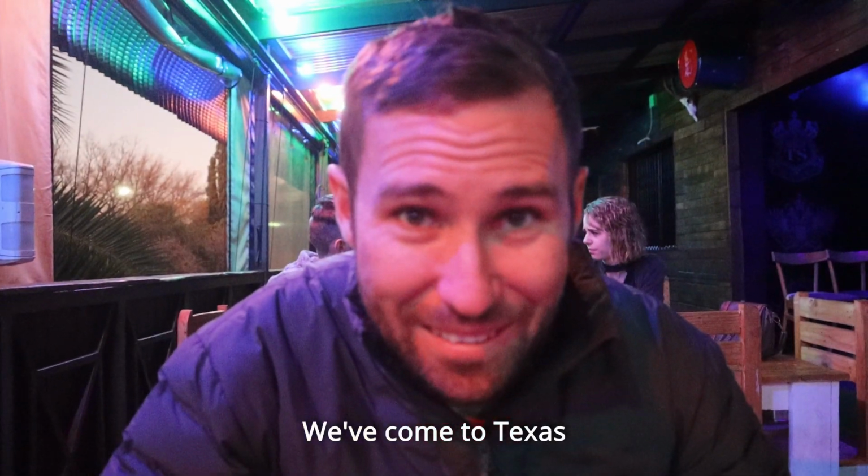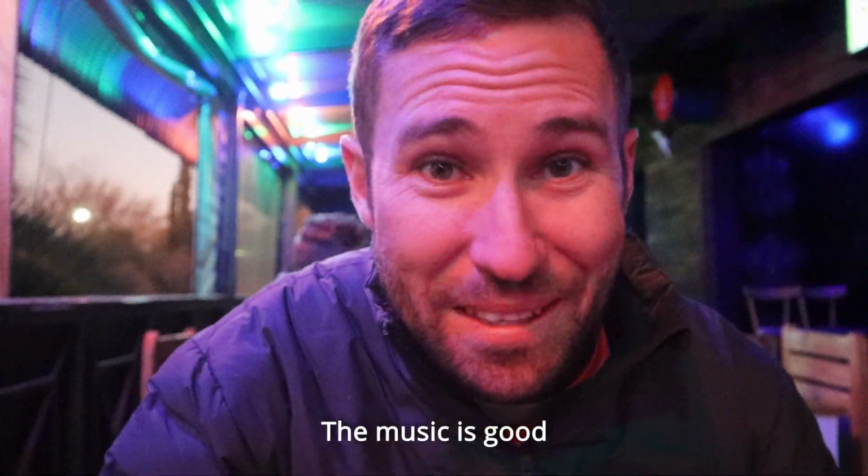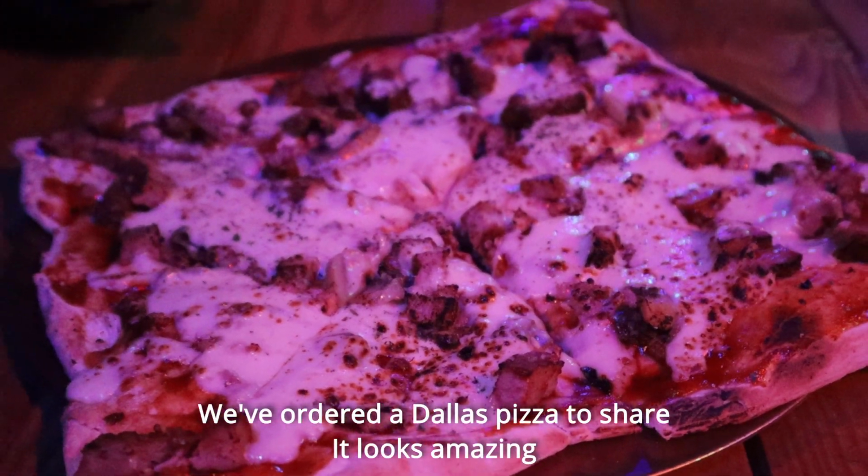Come to Texas and it's a vibe here. The music is good. We ordered the Dallas pizza to share. It's amazing. We just spent a few hours in this place called Texas. It wasn't here when I was studying. We had this group of food stewards that joined our table. If you want to feel old, then just come to a university town. It was still fun though. There's finals of a rugby game going on. It was very vibey and it's full.